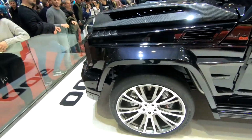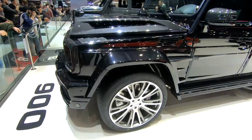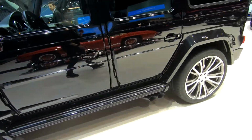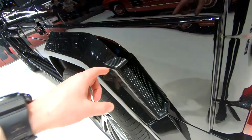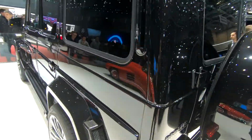Alright, so you can see that this side has the silver wheels, and the other side has the black wheels. So let's look at these beautiful carbon fiber vents. Brabus all blacked out.